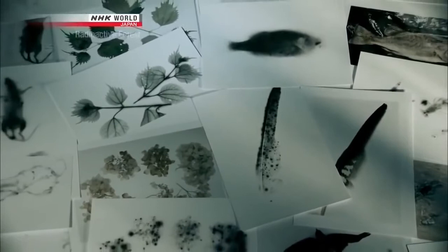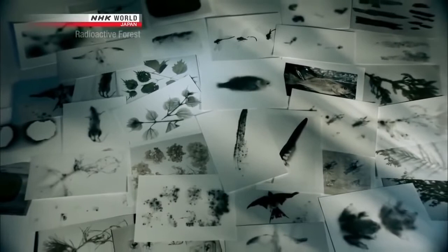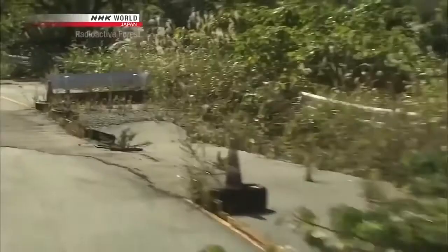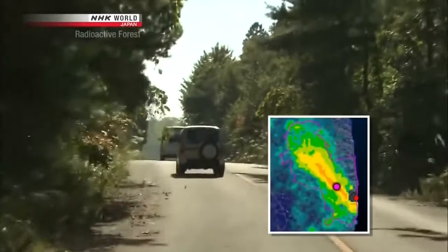It's important to record data on the state of plants, animals, and microorganisms, everything. By collecting this information and analyzing it, we will eventually know more about the effects. This may sound inappropriate, but it's like a large experiment site for radioactive contamination. The question is, what kind of effect the radioactive contamination is having on the flora and fauna in the forests?